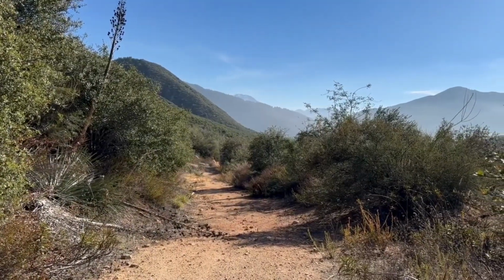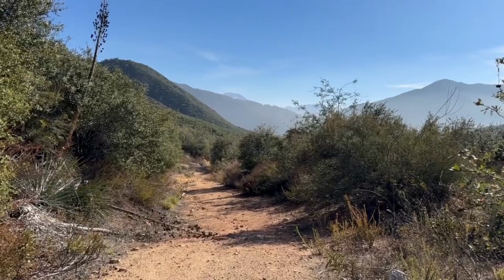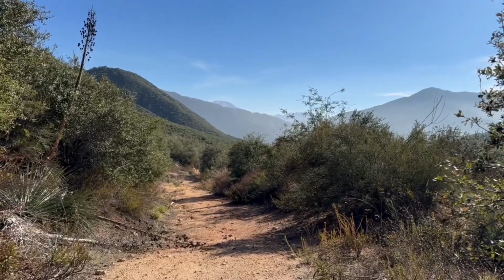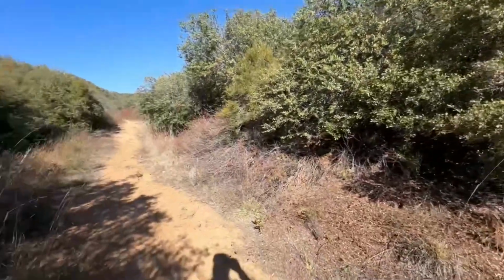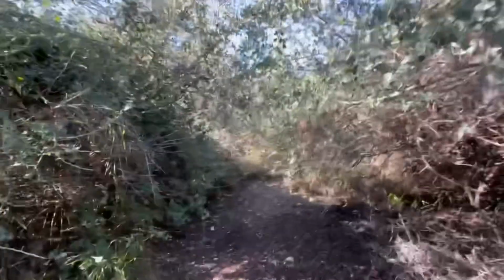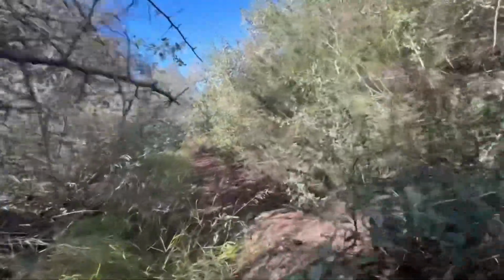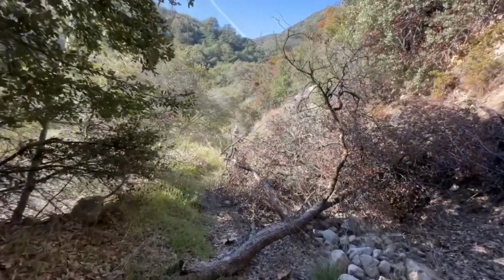For 55 minutes, we've gone 1.75 miles. Decided to turn around and look at where we came from. Decided it's either Big Bear or Mount San Bernardino Mountain up there in the distance. Beautiful day. So here's the fire road that we're on. Here's where we're going. Still up. It got really overgrown through here, and this isn't even the worst of it. Dodging down trees.